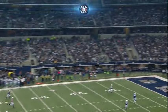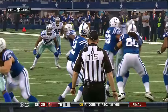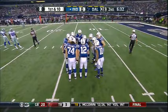Luck and the Colts will start at the 20. They've been blanked in this game and don't even have a first down, and they dropped three passes. This one really was crucial. Down 7-0, set up the Cowboys, who one play later got it in from the 19 on a throw. Two drops by Allen. They haven't even gotten past their own 30, the Colts.